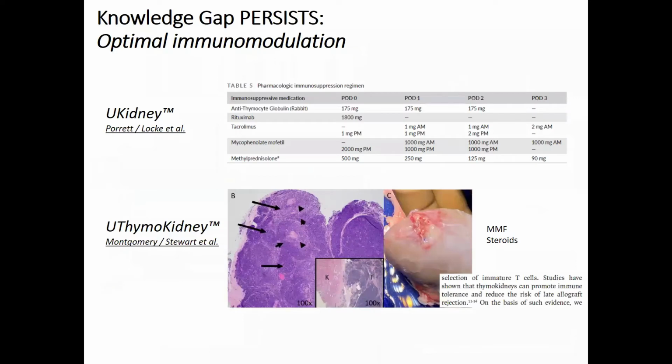I want to move on to comparing and contrasting the two studies with respect to the type of immunomodulation strategies that were employed. In our study, as you can see here in table 5, we employed what Dr. Kirk, in an editorial at the AJT, has referred to as vanilla conventional immunosuppression. In short, we used induction therapy with thymoglobulin as well as rituximab. We also included a CNI, tacrolimus, as well as mycophenolate mofetil and methylprednisolone for our maintenance therapy for the duration of the experiment.